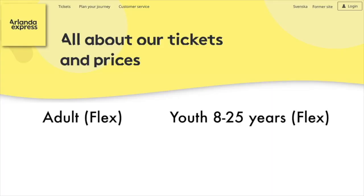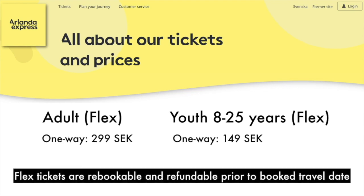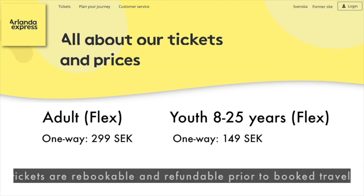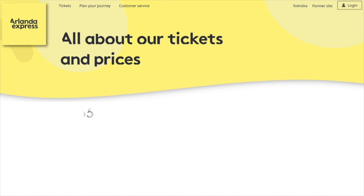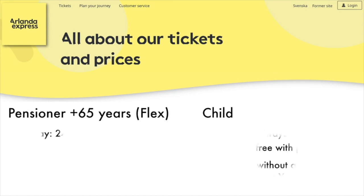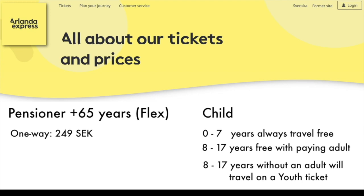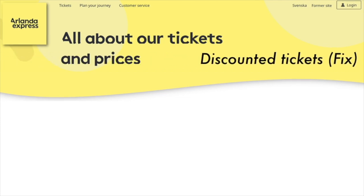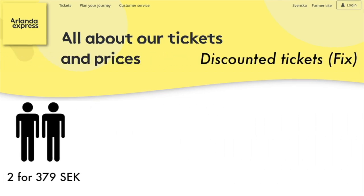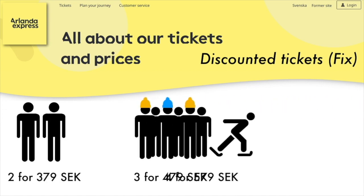Tickets for Arlanda Express are on the pricey side though. If you're 26 and older, you'll pay just under 300 Swedish kronor for a one-way ticket. Discounts are available online for advanced bookings, groups, seniors, and a host of other options. Just go to www.arlandaexpress.com or the Arlanda Express app for more details. For those seeking a discount, there are reduced fares for those traveling in parties of 2, 3, and 4.